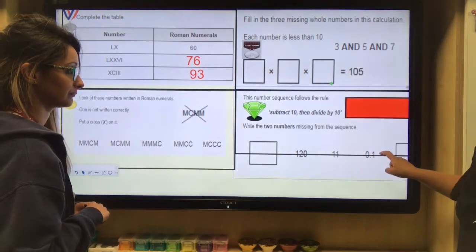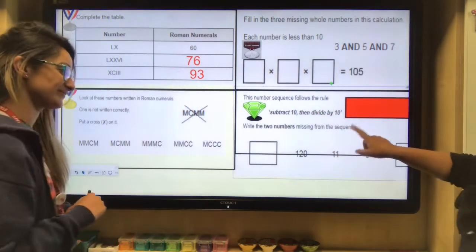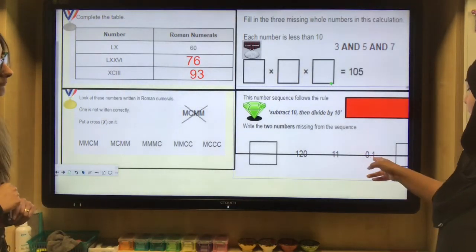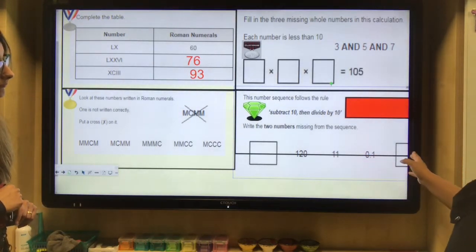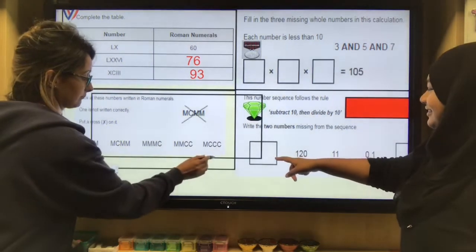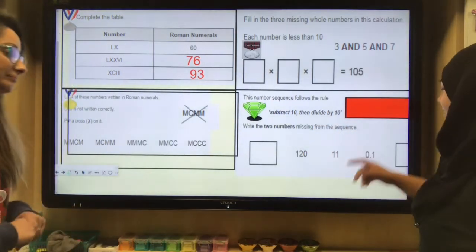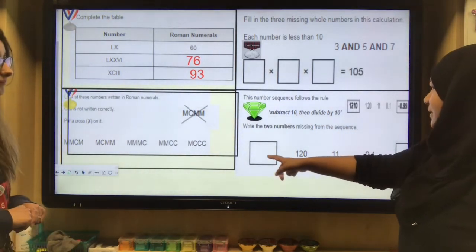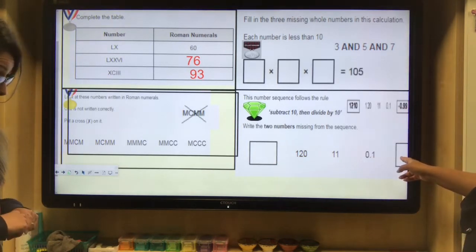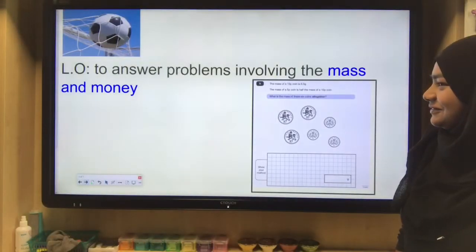And the last part here, go on, Miss Mia. This is Gail's boxes. It says the number sequence follows the rule: subtract 10, then divide by 10. The 2 numbers are missing from the sequence. So when we're working out the number here, we are just following the rule. And for here, we're working backwards using the inverse. So the answer here is 1,210, and the answer here is minus 0.99.